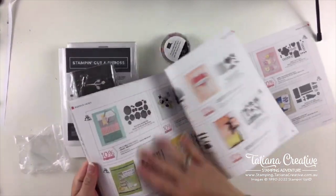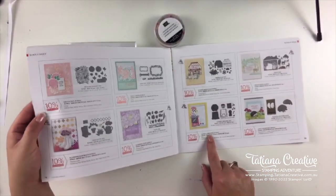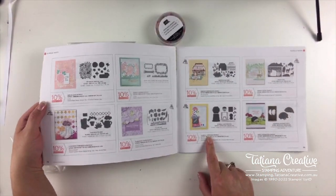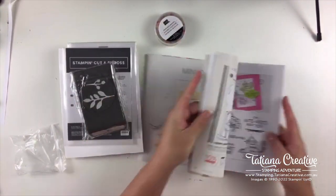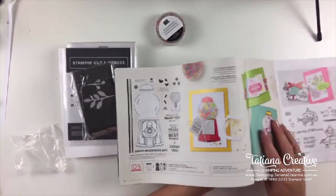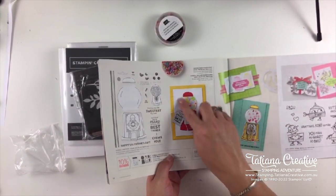It's a very fun sweet. It's one of those, there it is, the Gumball Machines. I couldn't remember what it was called. It's on page 12 of the mini catalogue. And the dies cut out, and we have domes that fit right in there.